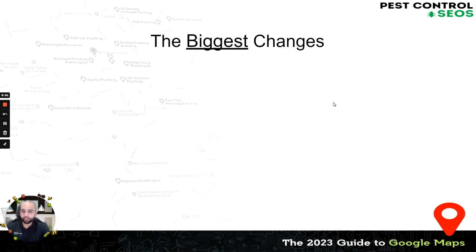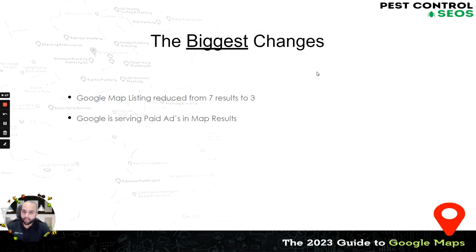Some of the biggest changes have taken place over the years. Previously we saw that there used to be about 7 results in the Google Maps, and now they've brought it down to about 3. So they've reduced the amount of real estate that is actually available for Google Maps on a search result. Google's also serving paid ads in these map results.